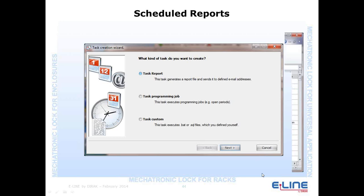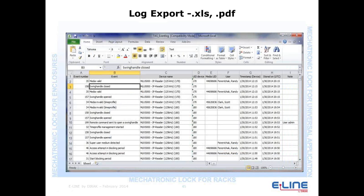I showed earlier how all actions are logged as log events in the Administration Suite software database, and timestamps are assigned to each event. A security administrator has the ability to search and filter criteria such as by devices, media, users, log events, or time periods. Here's an example of a log event report that can be exported from the Administration Suite software.